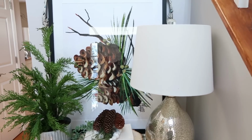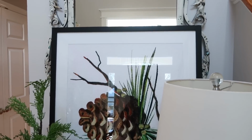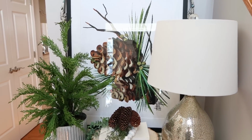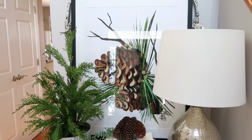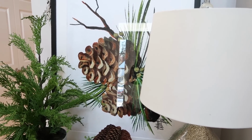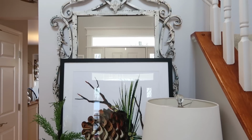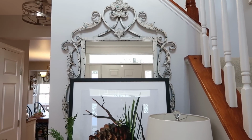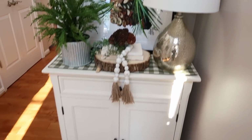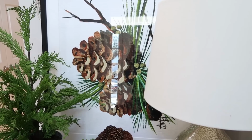So here in the foyer, I just purchased this beautiful pine cone picture from art.com, which has been my favorite place to find my framed art pieces these days, and I just thought this was the perfect addition to the hallway. I just have it leaning against my mirror and my little hall table here. It has my pine cones, and it has the pine needles on a branch.